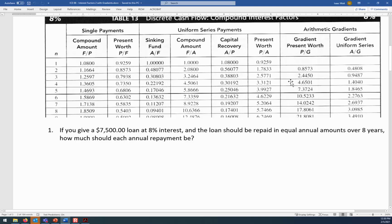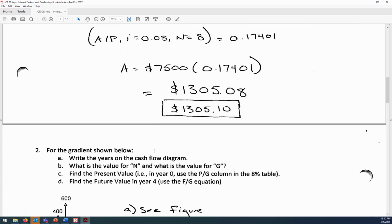We go down to row 4. So here's n equals 4. Okay, so our factor is 4.6501. Now I am going to get to the solution here.